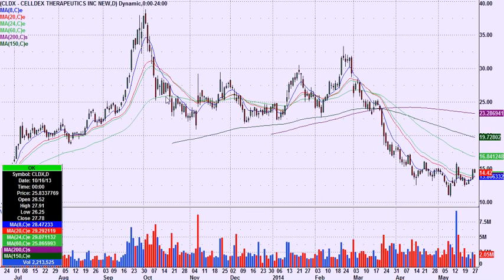CLDX, I like this one a lot. You can see the volume the other day. Let me show you here real quick. Connecting the most recent tops, you kind of have an inverse head and shoulders going on. Love this volume right here a couple weeks ago, and then it pulled back and then started to head back up. It's having trouble with 15.